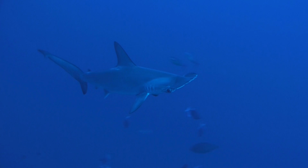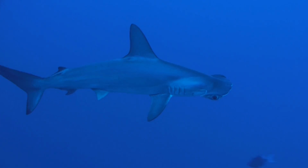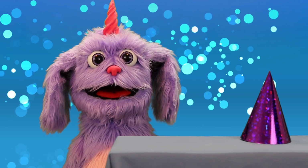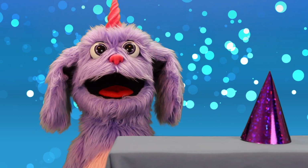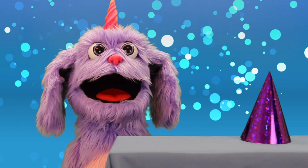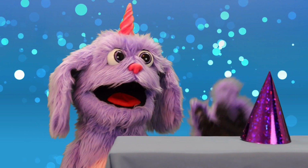Sharks don't have any bones in their bodies. Instead, they have cartilage, just like your ears. Whoa! That hammerhead shark was so cool! Now, let's open the purple one.